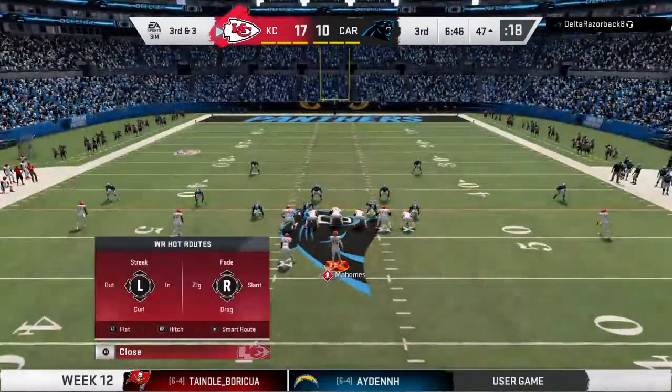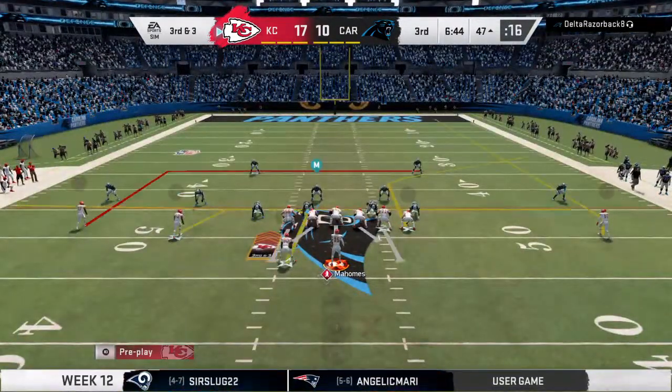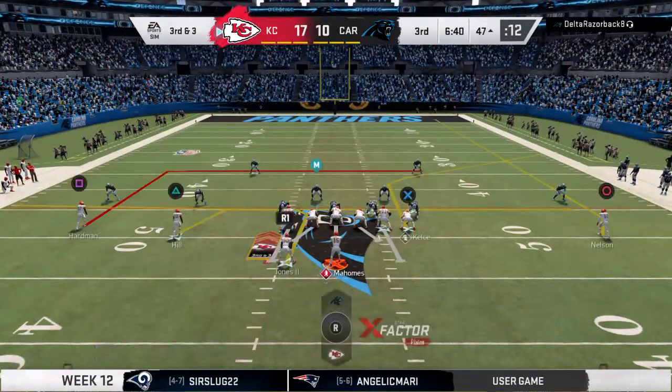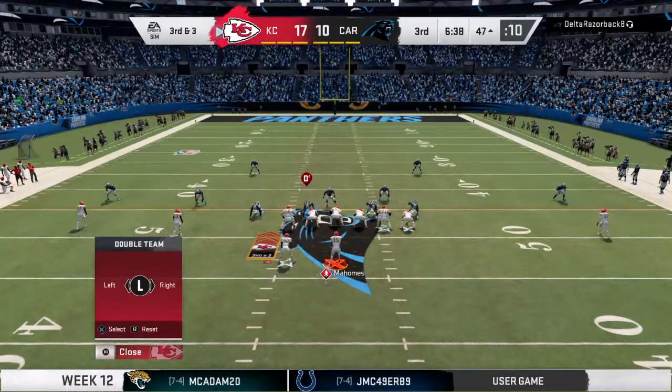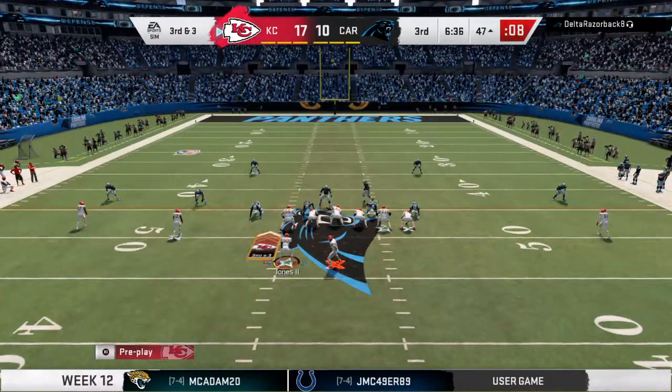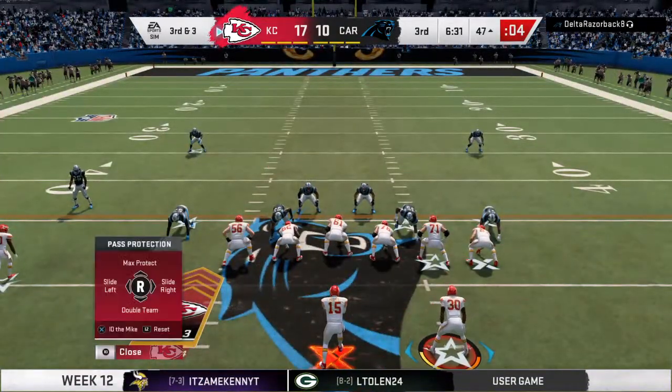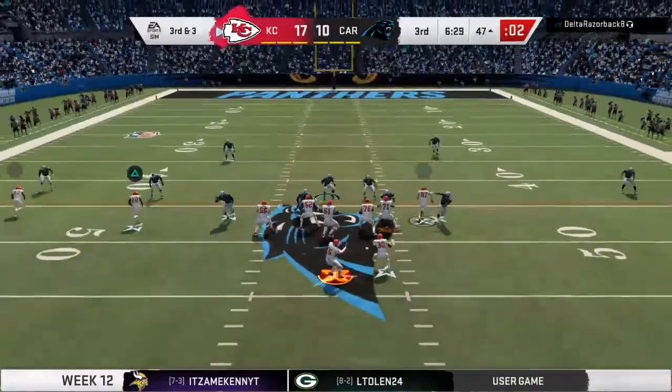The Panthers turn to their nickel set here as they get ready for third down. 52 is the mark, boys. 52. Here we go, D. Check 4. Check 4. 6 guy. Check 6 guy. Check 99. Check 99. Yellow. Check 99.